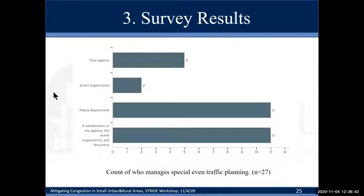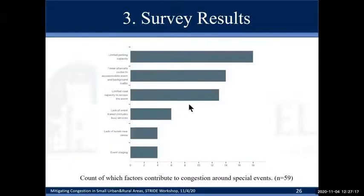We asked who really handles the special event traffic, and I found that actually quite interesting, that just the agency handling was quite rare. So it wasn't usually the traffic agency or the event organizers. The most common response was the police department would be handling any sort of congestion or congestion-related issues. And tied with that was a combination, right? That the agency, the event organizer, and the police would all sort of jointly be working on it. But you really start to see here that one of the major resources that small urban and rural are using is the police department as a major handler of their congestion.